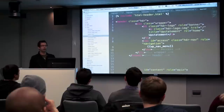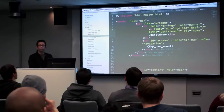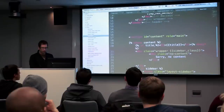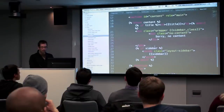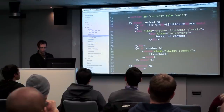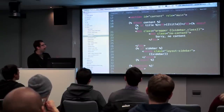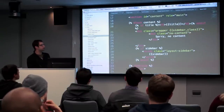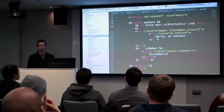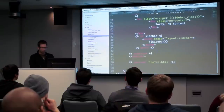So base.html has those building blocks that, again, we need on every page. I need the Upstatement logo on every page. I need the header. I need the nav. What I don't know if I need is that main content area. So that's this block content zone that you see from 19 to 33. I don't know what's going to be there. So what I've actually done is just put a default message of sorry, no content, which is why we saw that earlier. If I had a sidebar, I might see it there.